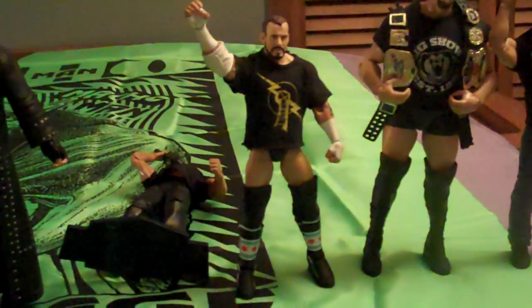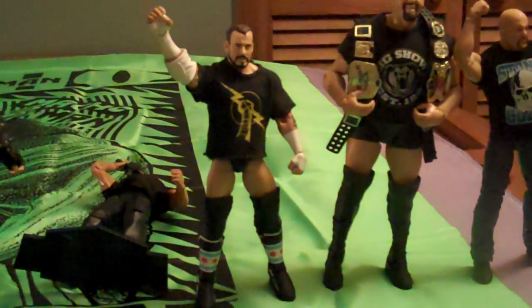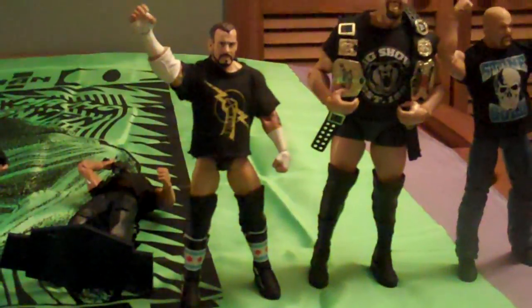Probably can't see it. It says drug free on his hands. Nexus armband. New head mold for him. Very well done figure. I'm sure eventually he'll be easier and easier to find, but right now he's pretty rare, so that's, I guess, one bonus about him.